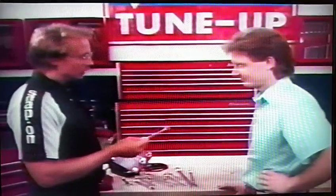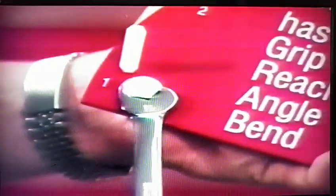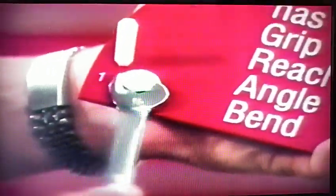Speed is the added value you want to demonstrate with a ratcheting open-end wrench. Use hex number 4 to show the operation of the wrench. You can use the ratcheting open end anywhere you would use a standard open end. Speed is the advantage gained with this wrench.